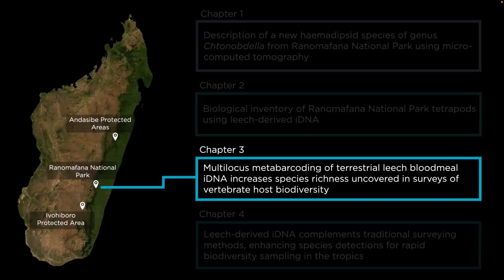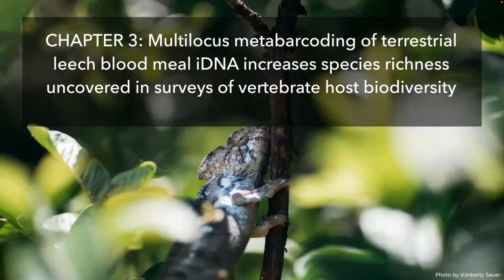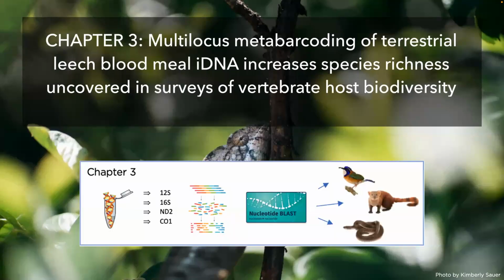Chapter 3: multi-locus metabarcoding of terrestrial leech blood meal iDNA increases species richness uncovered in surveys of vertebrate host biodiversity. So here I use the same samples from chapter 2 collected from Ranomafana National Park to test the addition of more genetic markers, so that's ND2 and CO1, to the previously tested 12S and 16S regions, which I tested in the previous chapters.